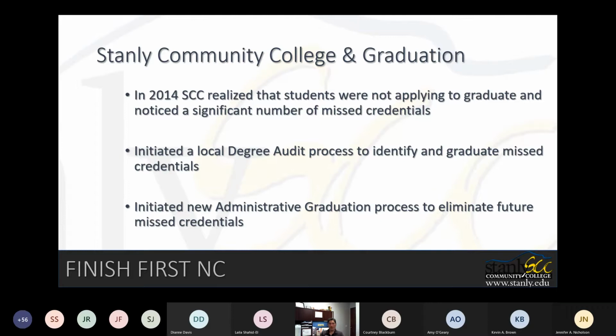So we put this process in place, ran it for a couple of years, bringing our older catalogs up to current, and graduated students out. We gave those students the credentials that they earned, and let them know that if they want a diploma, a wall hanger, we get that to them.